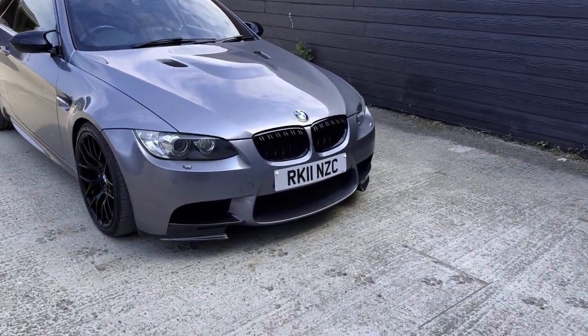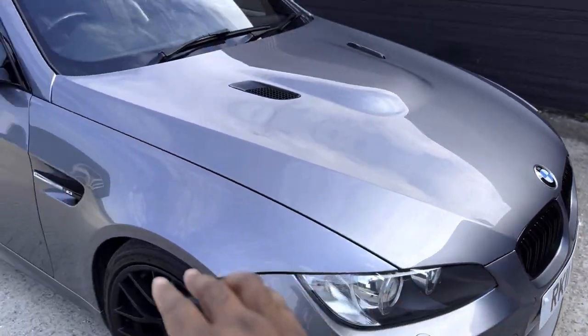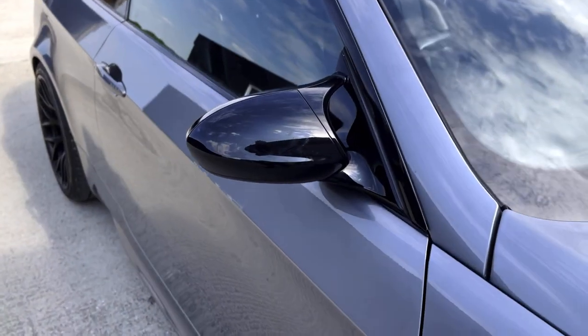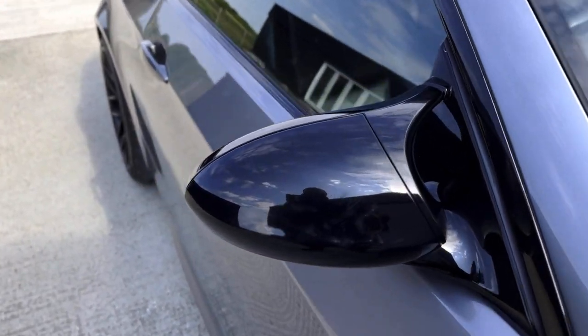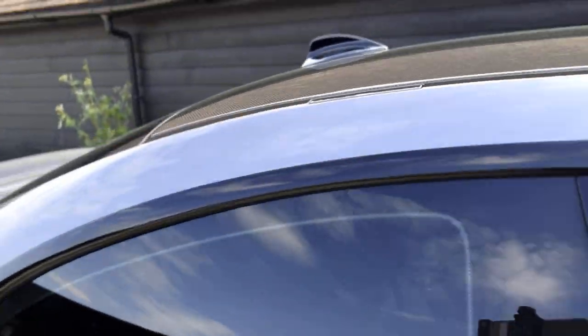She's nice. We've got the black kidney grills, we've got the carbon corner splitters. There is some sort of PPF done to the headlights. It's also had a ceramic coat and the calipers are finished in black. We've got the gloss black mirrors, which are electric and folding via a button. We've got the carbon roof, which lowers the center of gravity. I think these cars do weigh around the 1650 to 1700 mark.